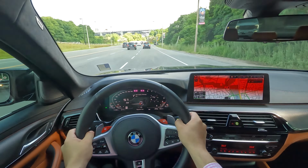Give you guys an idea of what this driver cockpit looks like when we're not in the driver's seat. No sunroof because we have a carbon fiber roof at the top. Big M5 bucket seats with the brown merino leather. Interior cockpit feel. Now let's get back onto the road.